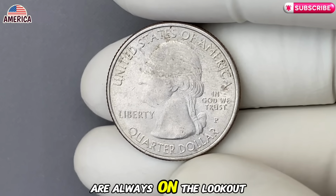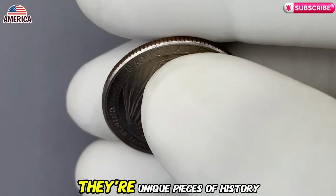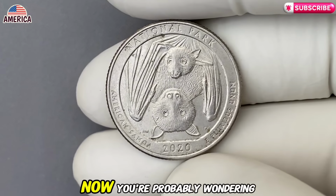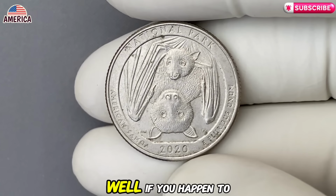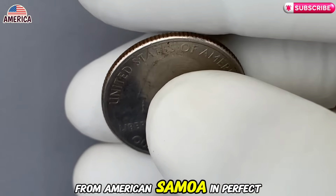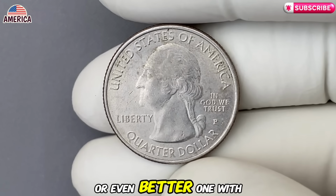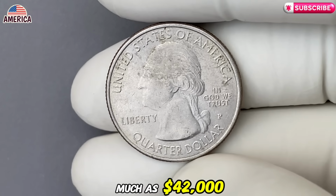Collectors are always on the lookout for these rare variations because they're not just common coins, they're unique pieces of history. Now, you're probably wondering, just how much could this coin be worth? Well, if you happen to have a 2020 National Park quarter from American Samoa in perfect condition, or even better, one with a rare minting error, it could be worth as much as $42,000.